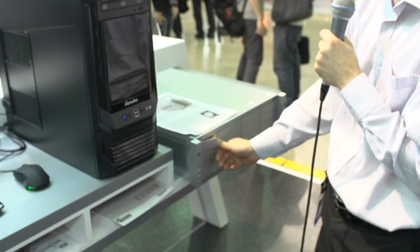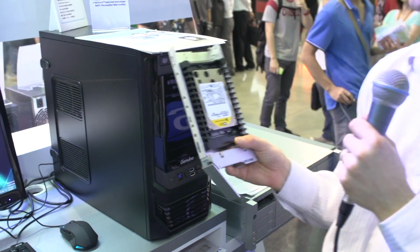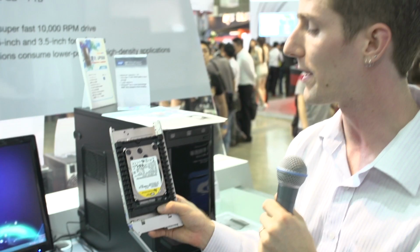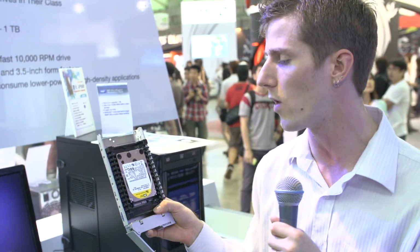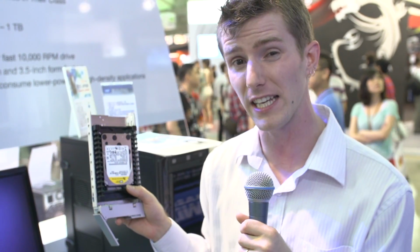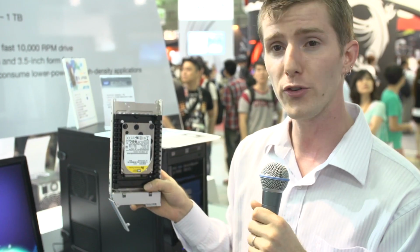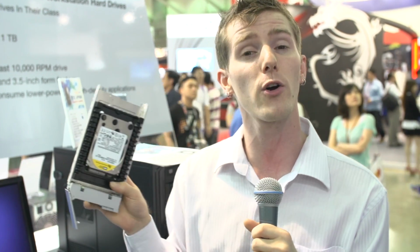This is the WD-XE. This is a SAS drive optimized for, as you may or may not have guessed already based on what I just said, maximum performance. It's a 2.5-inch drive which contributes to a couple of cool things. Number 1 is that it gives it outstanding random read and write performance because physically the heads don't have to move as far to read data off of the platter. Number 2 is that it contributes to power savings. You can actually run these drives with an up to 67% power reduction compared to a 3.5-inch equivalent.